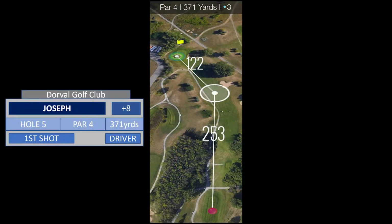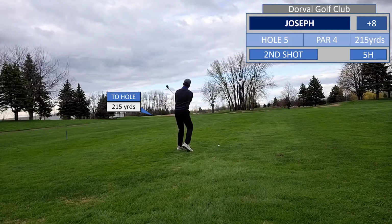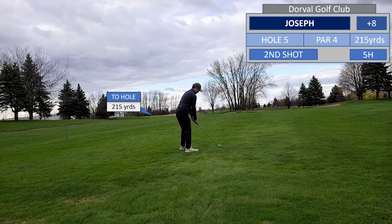So moving on to the fifth hole, I forgot to record my drive. Went really high, only 156 yards though. So I still have quite a ways to go. It's 215 to the hole on this par four.